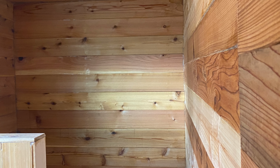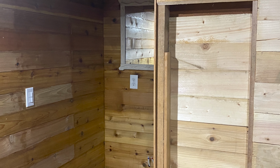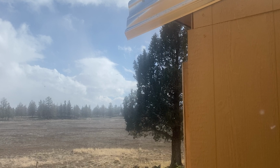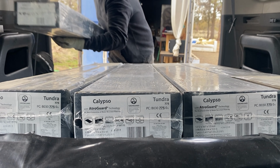Well, we have the wall built for the restroom. The last thing we have to do structurally is to install the barn door. We're working hard to finish up the interior of the casita. Check back next week to see what will be, hopefully, the completion of the floor.